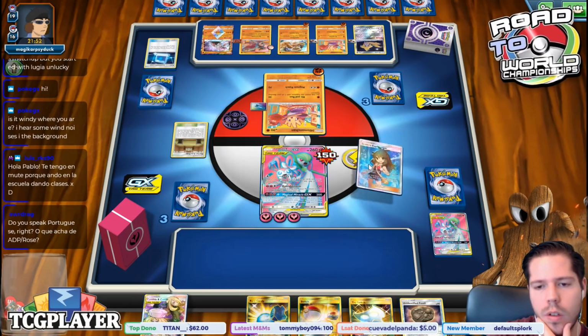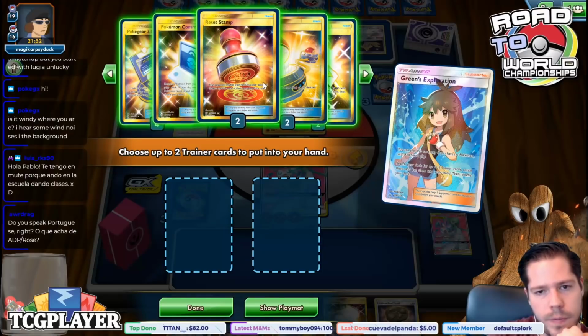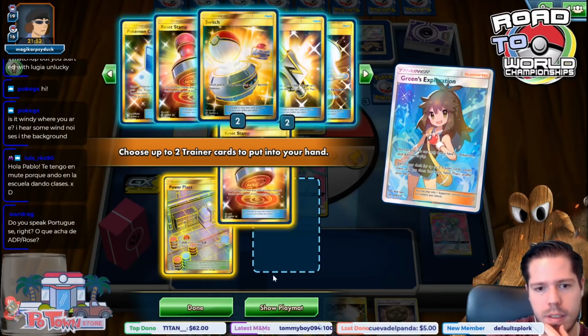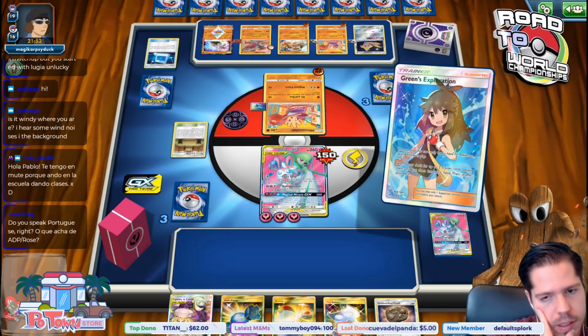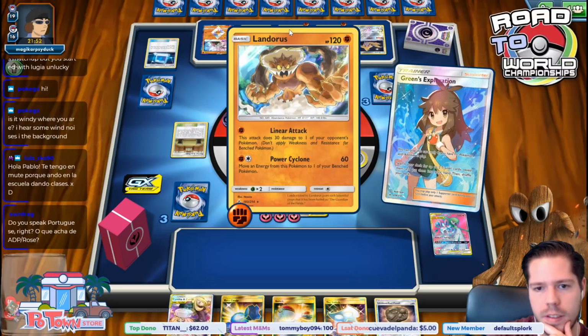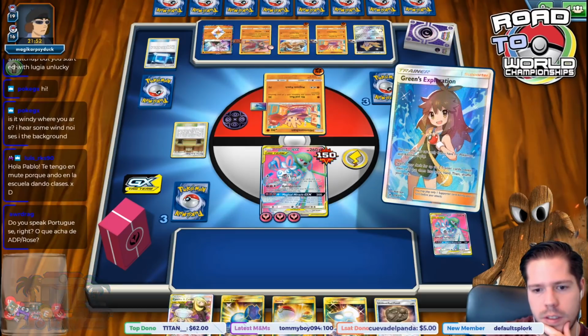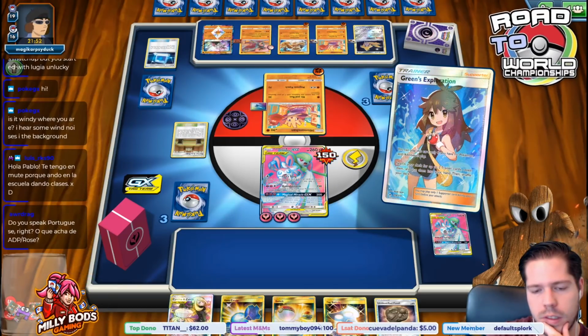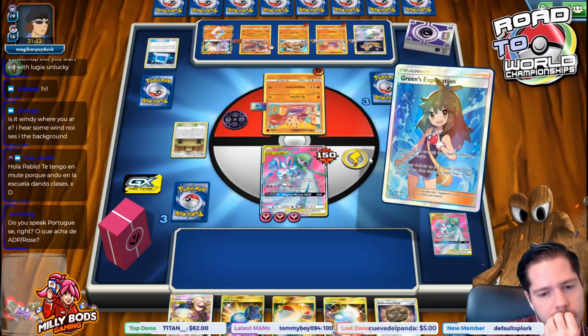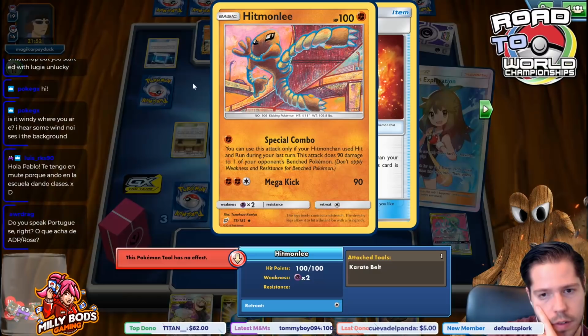So I go Green's for Power Plant plus Reset Stamp, I guess. Is that my best shot at surviving? I think it is. Ooh. I think that's my best shot at surviving.